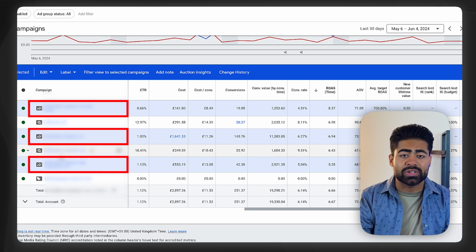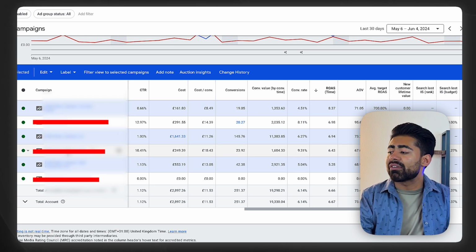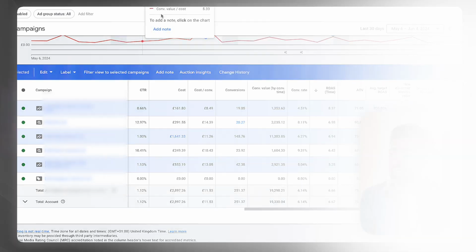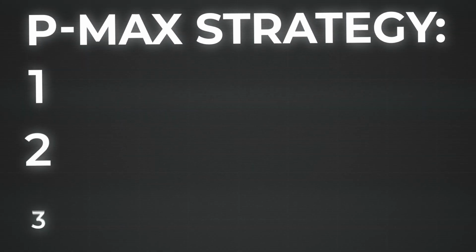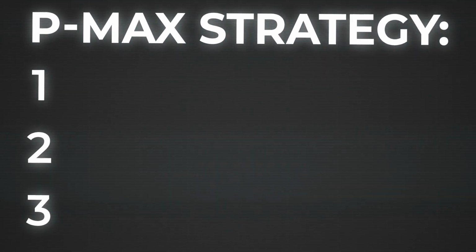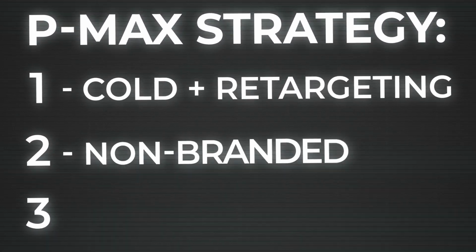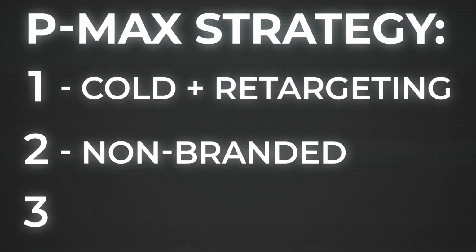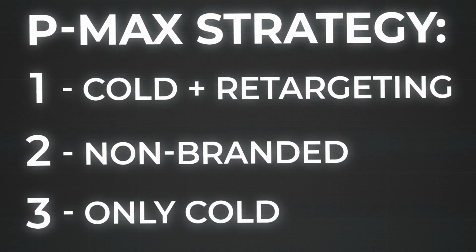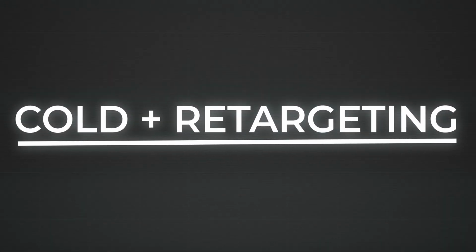So what we're going to do is only look at the PMax campaign right here and disregard everything else that we're currently running. This Performance Max campaign strategy is divided into 3 separate parts. The first part is the cold plus retargeting approach. The second part is the non-branded approach, which I'm going to go over very shortly. And the third and final part is the fully cold approach. Now let's go over the first one, which is the cold plus retargeting approach.